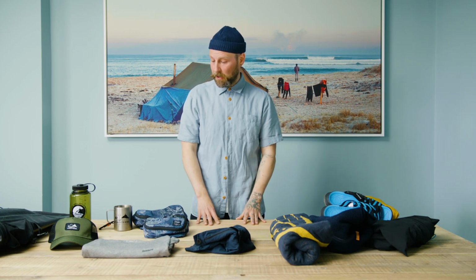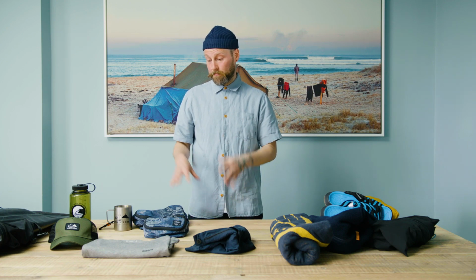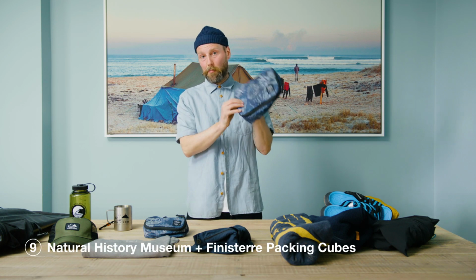So let's talk about packing cubes. I think for a few people out there, you might wonder what the hell I'm talking about, but this is something that you're going to really love. We currently sell a pack of 3 packing cubes. These ones here are our collaboration with the Natural History Museum. So they have this wonderful print.